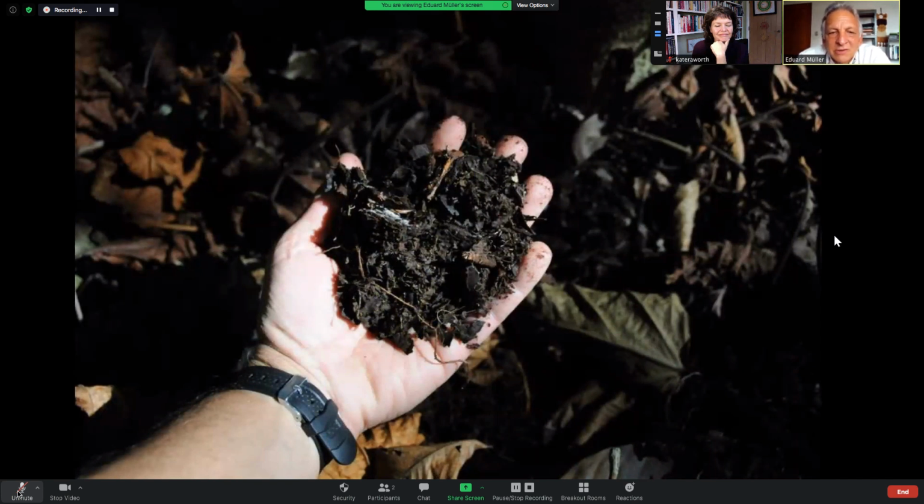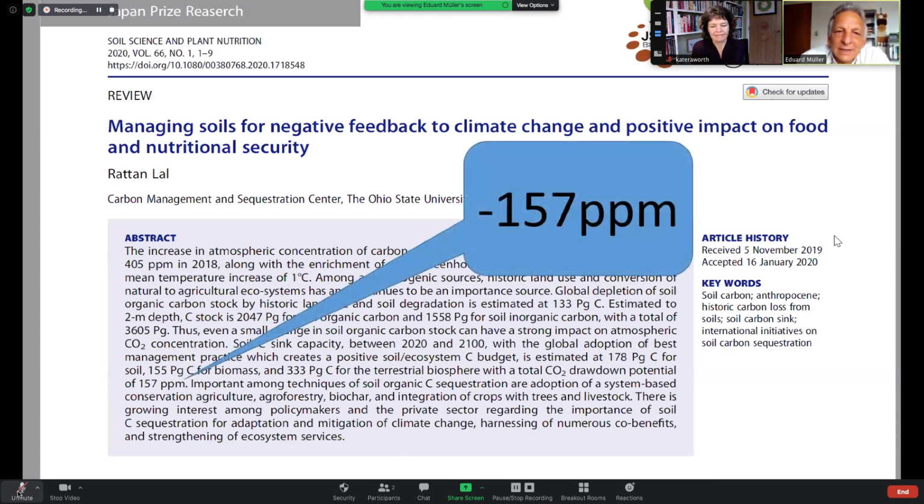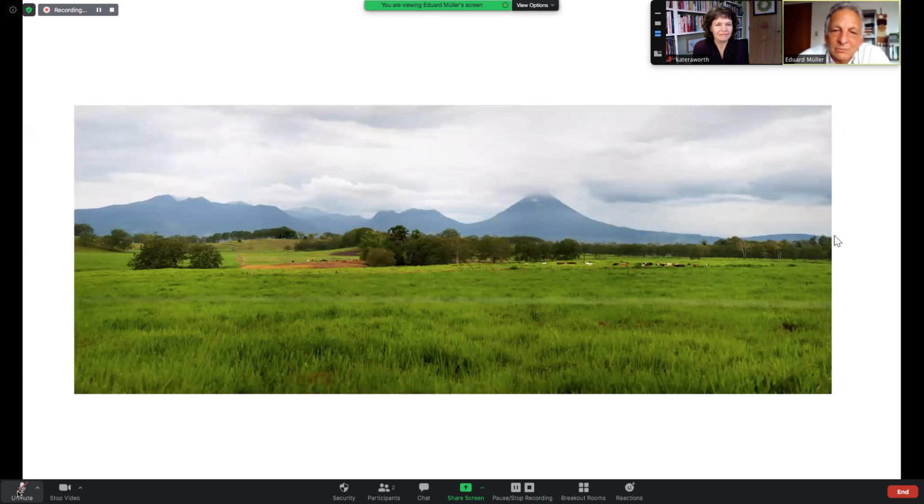We can reverse climate change just by changing the way we treat our soil. This has been much discussed by scientists, but we finally got a breakthrough with Rattan Lal saying that we can eliminate 157 parts per million of CO2 equivalent in the atmosphere just by changing the way we produce our food and manage our soils. So we now have the science backing it. If we work on these issues, we're already getting rid of the excess of our planetary boundaries. We probably still have issues with transportation and the use of petrol, oil, and so on, but those are issues we can deal with at a later stage. If we solve the biggest problems, we're moving forward.